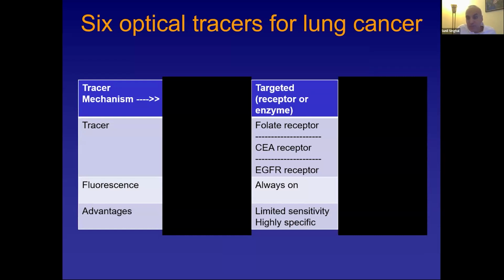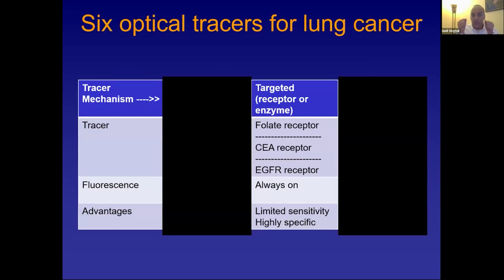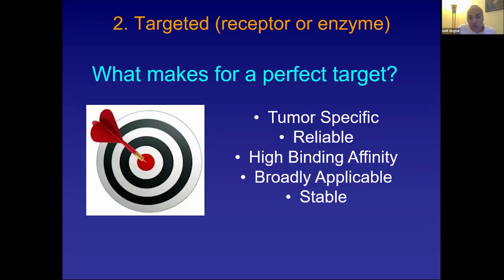And I know we are a little bit behind, but I will tell you very quickly about the other side of the coin, which is these targeted tracers. What these targeted tracers are is very simple. They're tracers with a ligand attached to a fluorophore. So folate receptor is highly expressed in lung cancer. So is CEA and EGFR. I'll tell you very quickly about them.